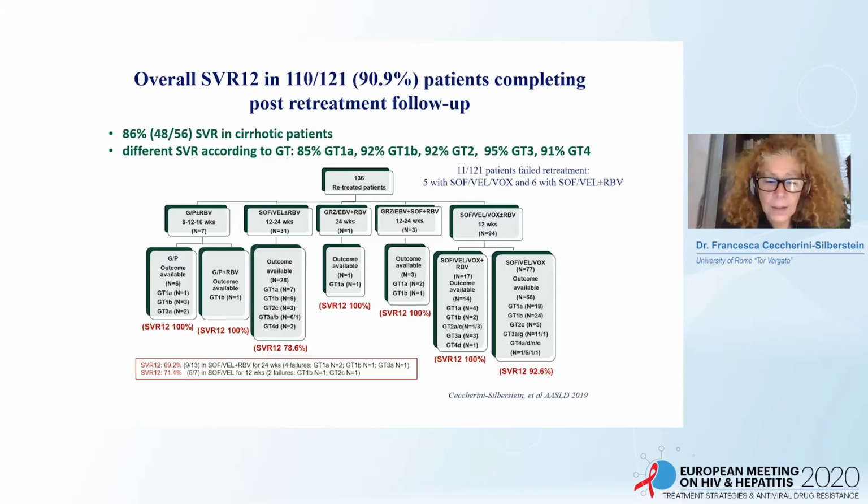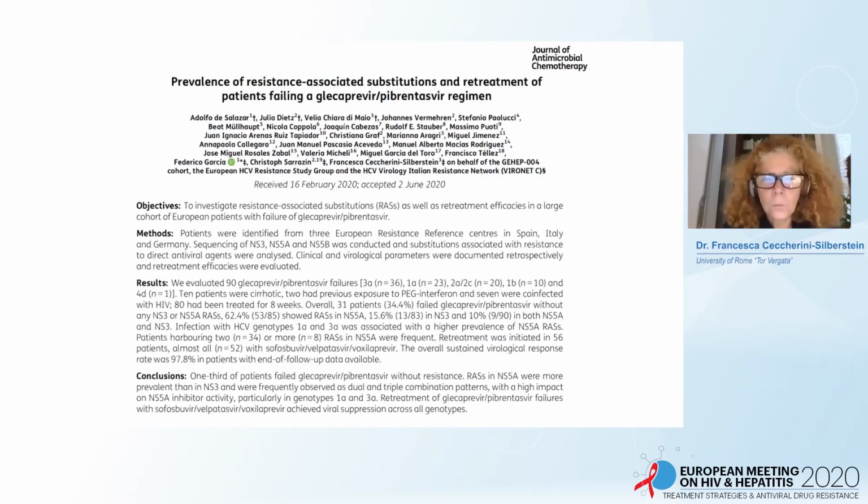The lowest SVR rate was with sofosbuvir and velpatasvir because, as we expected, and indeed we have 6 patients that failed, but also 5 patients that failed with Vosevi without riba, while with riba, all patients achieve SVR. So adjusting, thanks to the resistance test, we could improve the efficacy.